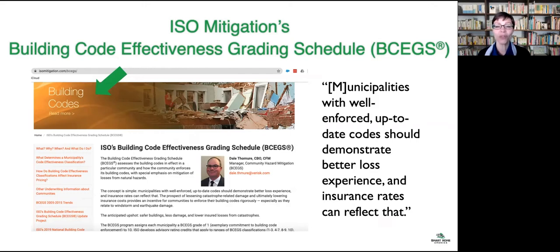Your building code is only as good as its enforcement. So you have a really strict building code, but nobody ever goes out and inspects it. There's no telling how the house is built, right? I mean, in theory, it's built to the building code, but there's no guarantee. So I'm going to quote them directly. "Municipalities with well-enforced, up-to-date code should demonstrate better loss experience, and insurance rates can reflect that." So a more stringent building code that is well enforced will bring you lower insurance rates, full stop, just the way it works.